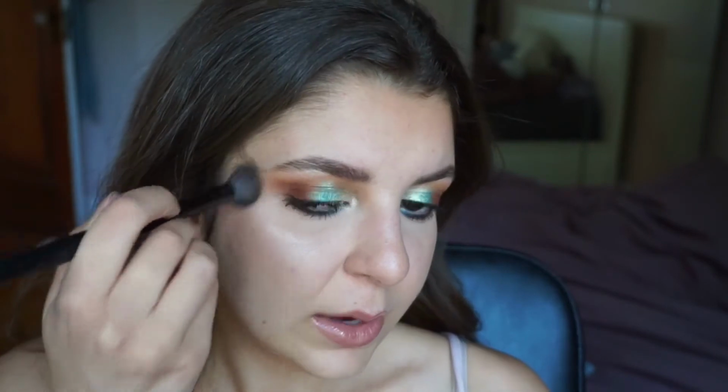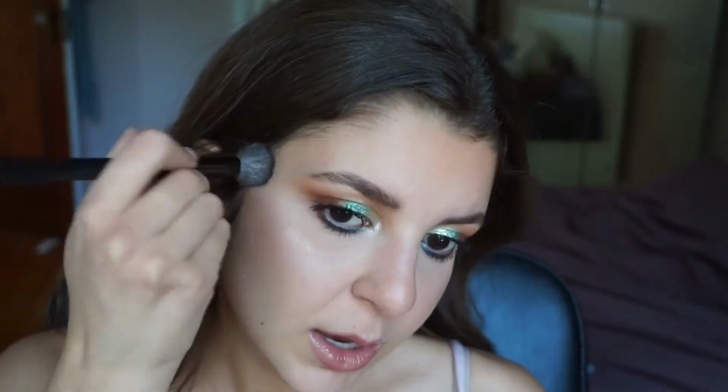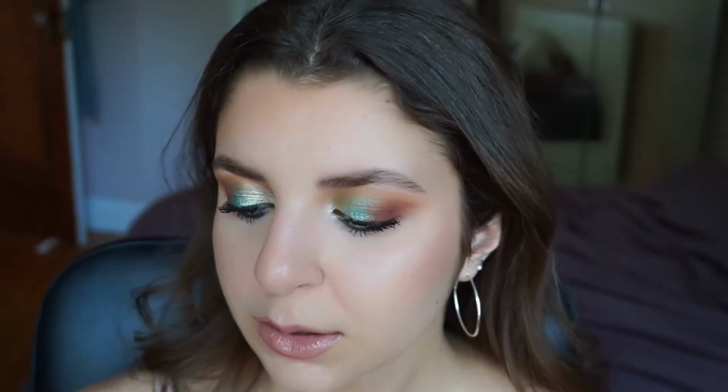I personally like to have a little bit more of a golden highlight, but this is really pretty. I really like when the light hits my face and it's like, bam. Y'all, did I really do a makeup look if I didn't do a nose highlight?